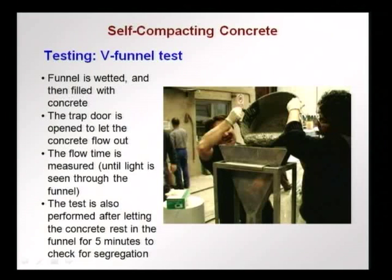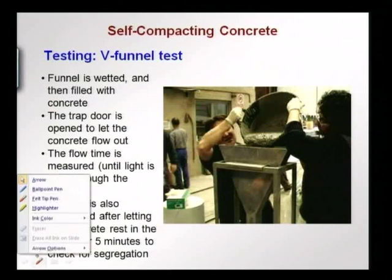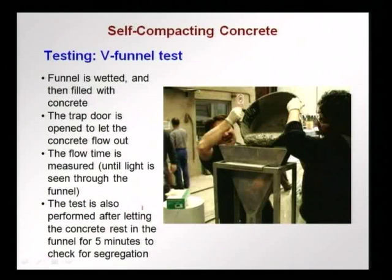The next test is called the V funnel test. So, here basically we have a funnel, which is filled with concrete. The funnel is wetted, filled with concrete, and there is a trap door at the bottom which will be opened to let the concrete flow through. The time taken for the concrete to flow through is measured, and this is usually done by looking from the top and seeing when we can see light through the funnel.